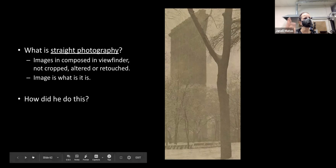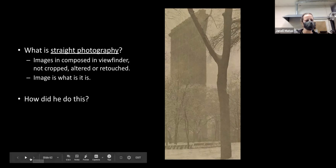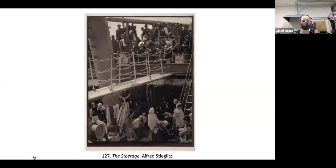So his are like post-impressionist pieces. He's a later artist, so we're actually in the time of people like Picasso by the time we look at Stieglitz. And he was trying to emulate a lot of painting characteristics in his photography as well. So the image we have in the 250 is called The Steerage by Alfred Stieglitz.